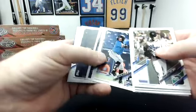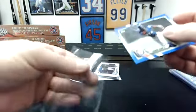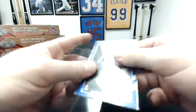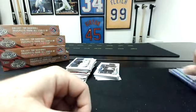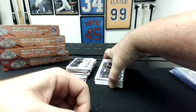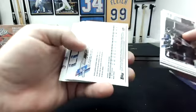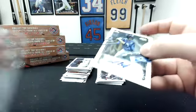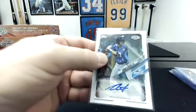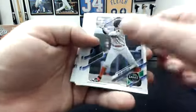Gore, Hendrick, Lacey. There's a blue, nice, Luis Angel Acuña, baby Acuña. Blue to 150. I'll top load that one though. Nice card. PCA. Andre Lipschitz. Andre Lipschitz. Sorry, I'm not super familiar with him as a prospect, so can't help you much on that one.